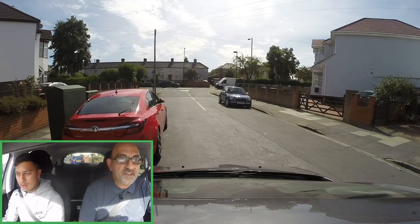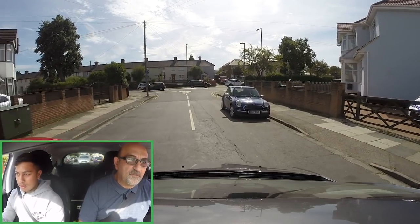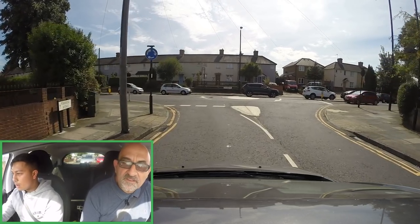Let's get you out of this situation. Hold the steering. Now steer left for me. Okay, and we're turning left at the roundabout, correct? Yep. Signal left, please, because you're doing really well. Don't panic, okay? Let it roll, trust me.